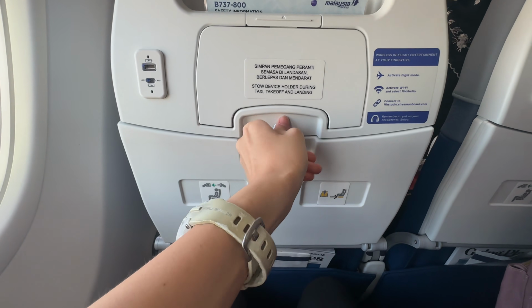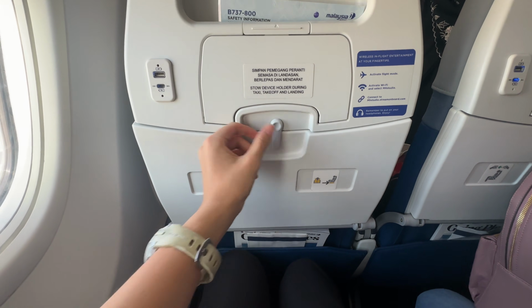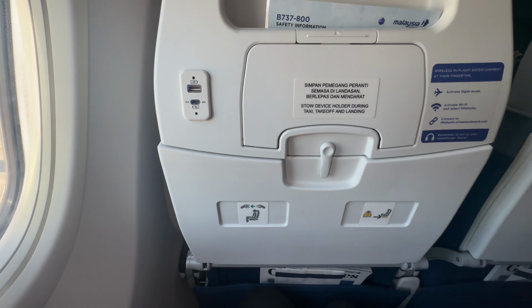The tray table folds up from the front like this. USB A and C outlets are located here next to the phone holder. All in all, a pretty standard seat.